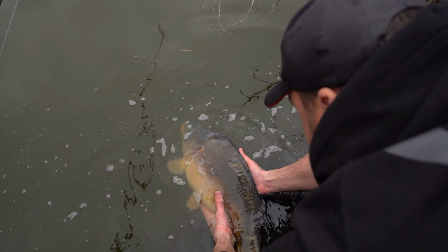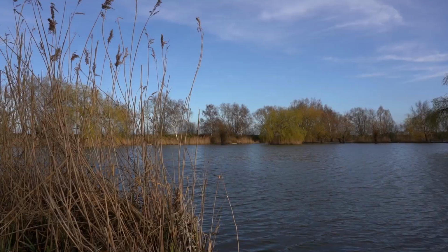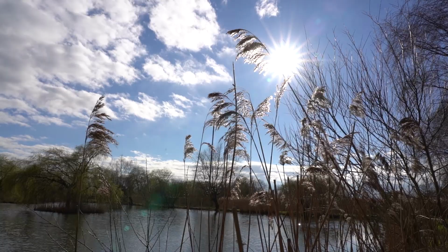So since that second fish, weather conditions have completely changed. We got here and it was southwesterly. It was actually quite nice. Now the wind has completely switched and it's a northerly. To top that, the sun has come out as well. I'm not sure if it's great fishing conditions or not, but we'll see.